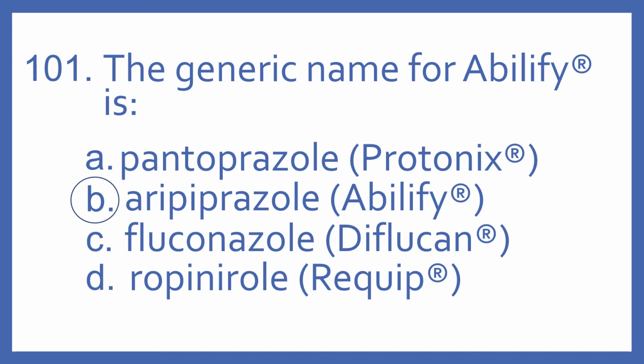Pantoprazole is a proton pump inhibitor. The brand name is Protonix. It's for heartburn and GERD. Fluconazole is an antifungal medication. Its brand name is Diflucan. And ropinirole is a medication for Parkinson's disease and restless leg syndrome, a dopamine agonist, and its brand name is Requip.